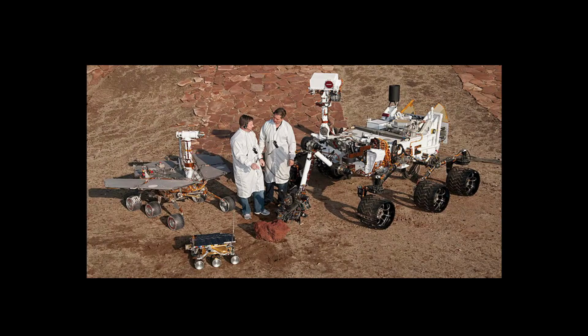So, now to the results of the missions. The rovers found numerous minerals that only form in the presence of liquid water, like hematite, carbonate, and silicates. They also found signs of aqueous abrasion in rocks.